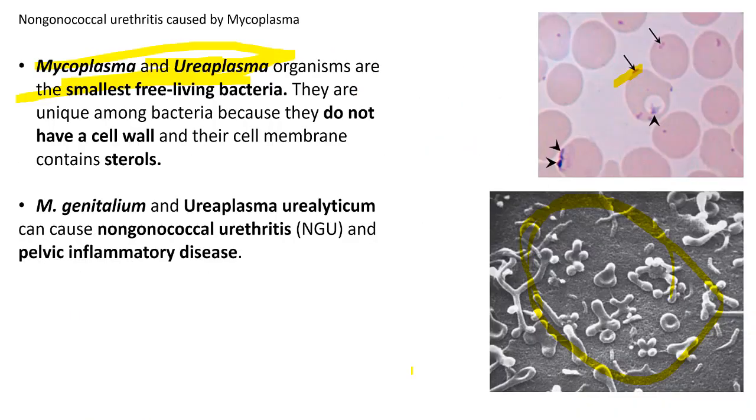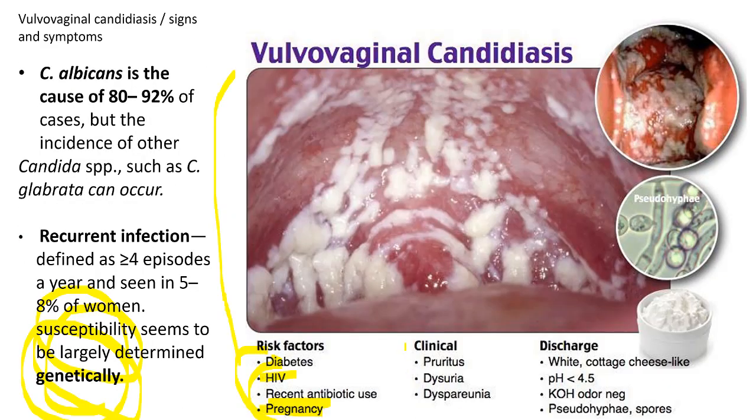And the symptoms will probably involve pruritus, which means there's an itch, and maybe pain on urination. And when you examine, you see those white plaques. You do the test, the potassium hydroxide test, and you see the hyphae under the microscope. Then you can say with some certainty that it is vulvovaginal candidiasis. And then sometimes there's a discharge that looks like cottage cheese, which we have here. And then the pH also is still acidic.